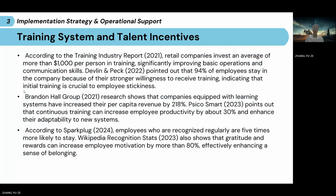And Braden Hall Group research shows that companies equipped with learning systems have increased their per capita revenue by 288%. Pisco Smart points out that continuous training can increase employee productivity by about 30% and enhance their adaptability to systems. According to SPAR Plot, employees who are recognized regularly are 5 times more likely to stay. And Wikipedia recognition statistics also show that rewards can increase employee engagement by more than 80%, effectively enhancing a sense of belonging.